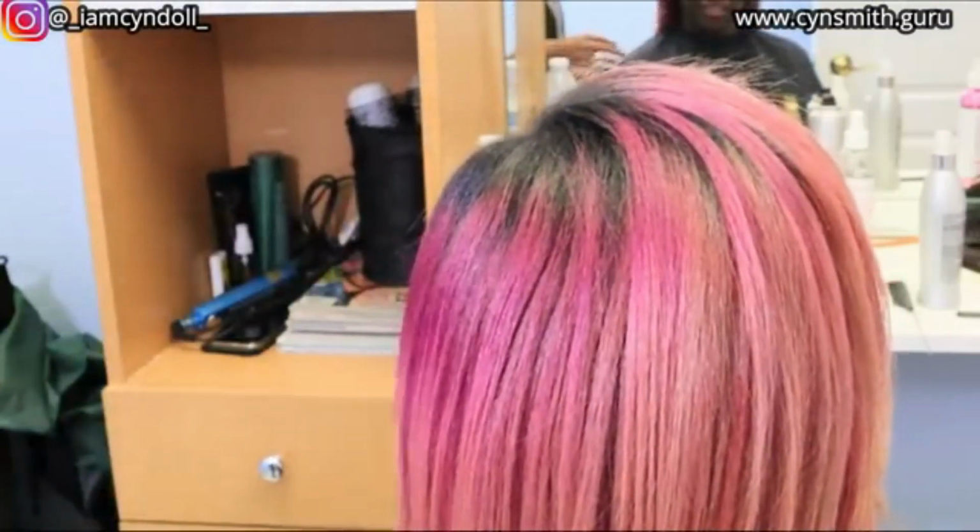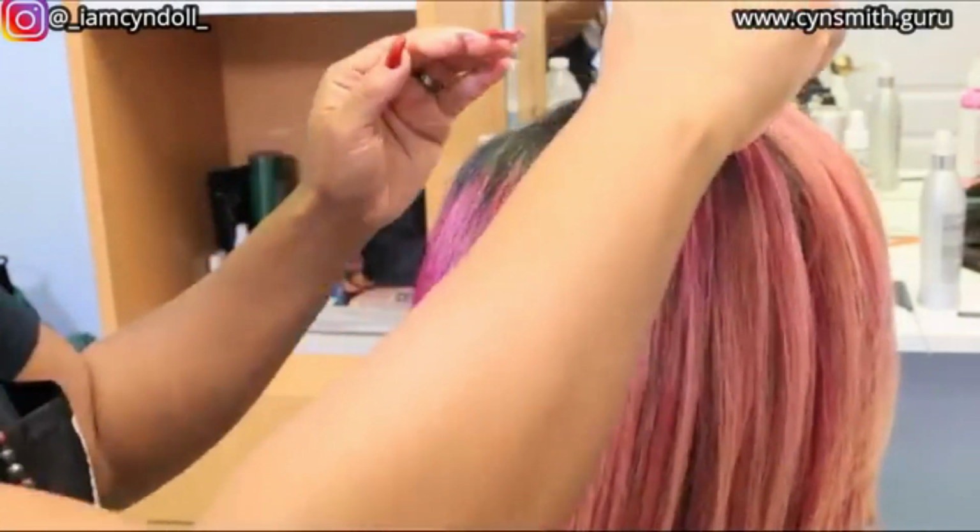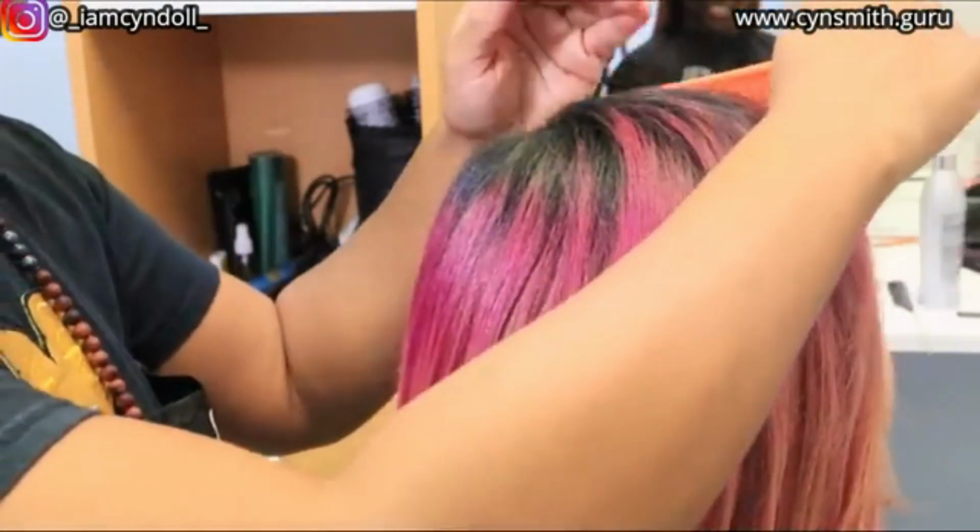Oh, and do you like her cotton candy? That's what we called it, cotton candy. We ended up leaving it like this.